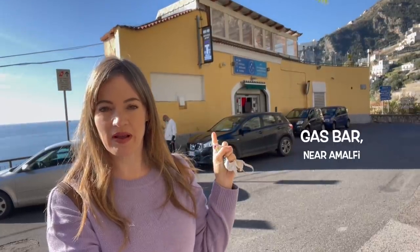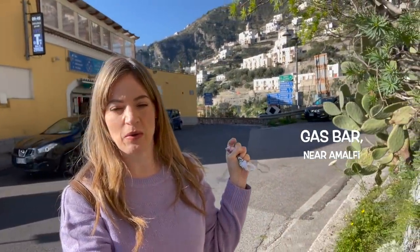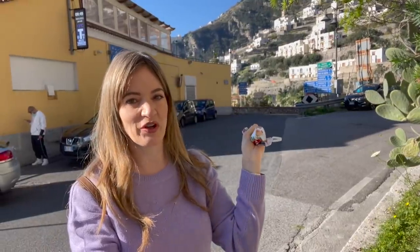This little bar is halfway between Positano and Amalfi. It's at a little crossroads here where you can go up into the hill towns, or you can go to Amalfi this way, or Positano and Praiano that way. In the mornings, it has some of the best pastries that I've tried along the coast.